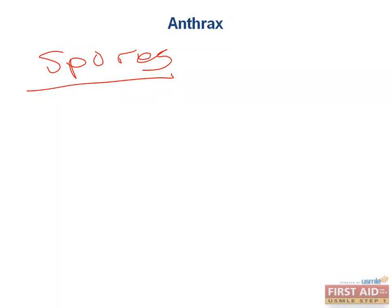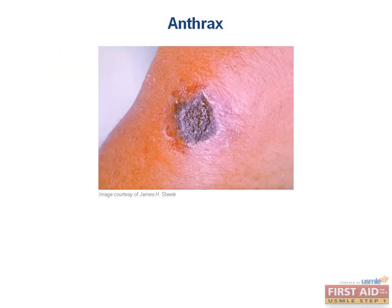Ingested anthrax spores cause gastrointestinal anthrax, which is highly lethal, but also very rare. Skin contact with anthrax spores causes cutaneous anthrax, which presents as a painless ulceration at the site of contact that goes on to become a necrotic black eschar. Here's a patient with the black eschar of cutaneous anthrax. Systemic disease, such as bacteremia leading to death, can also result.